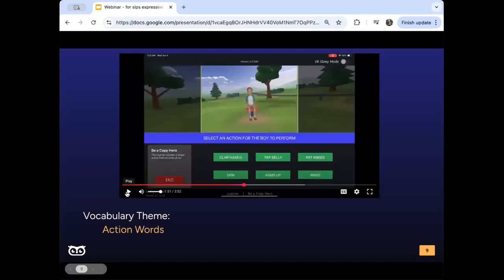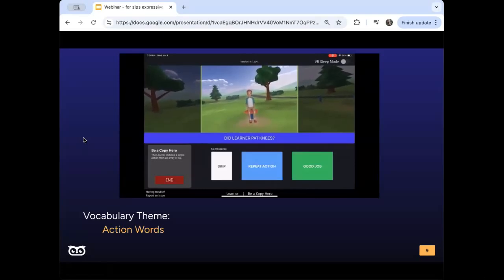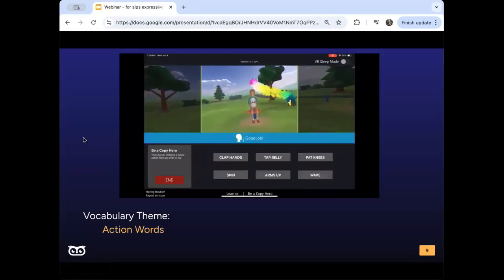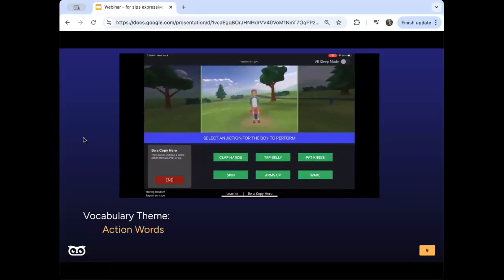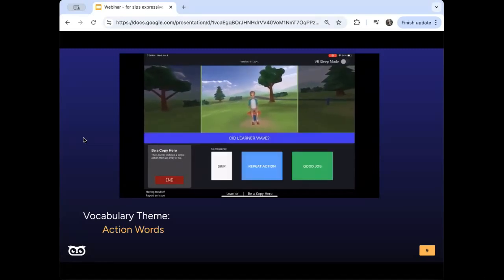Here we go. So these are also some simple actions that we can trigger a character to do, and if we turn down the sound and we repurpose this lesson, we can have the learner identify what action he is performing. So, you know, things like pat knees or waving or spinning.